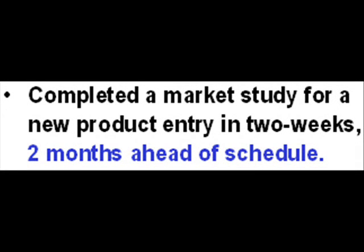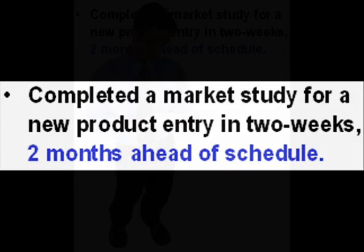You could help the reader further. You could give them an idea of how this effort measured up to expectations. For example, you could add, completed a market study for a new product in 2 weeks, 2 months ahead of schedule. Now the reader can infer that you have a sense of urgency.